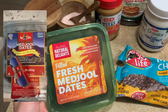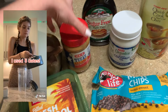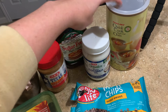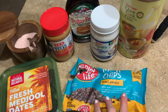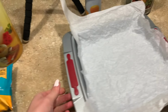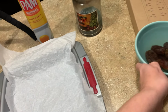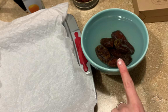So for like the caramel layer, you're going to use some dates for that. You're going to need some salt, peanut butter, maple syrup, coconut oil, oat flour. I'm just using oats, and I'm going to make oat flour. You can also use almond flour, 2 cups of that, and then about half of a bag of some sort of chocolate chips. I have some parchment paper in this little square pan. I am going to spray it just a little bit to be safe, and then I have 6 of those dates soaking here in warm or hot water.